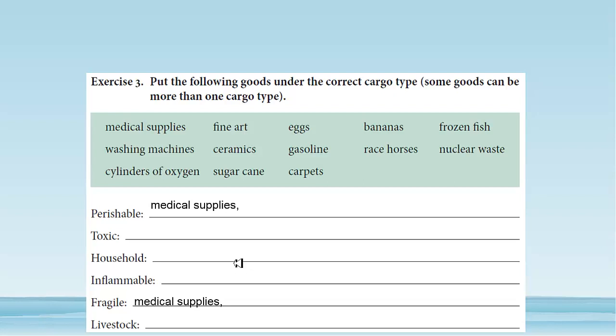Fine arts, well, that is something you would find in the home, in businesses as well, but it's generally old, so it's something that would be fragile, needs to be taken good care of. It should be packed really well, but also taken good care of while traveling. So I put that under both household and fragile. Eggs, well, that's fresh food. That's something that's going to go bad if not refrigerated. So that would go under perishable. But I also put that under fragile because you have to be careful when transporting eggs, not crushing them with something on top or dropping them, or they'll break.